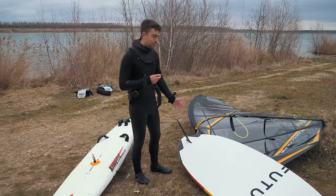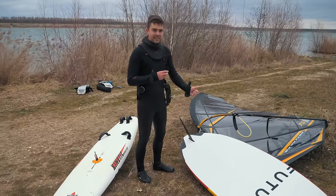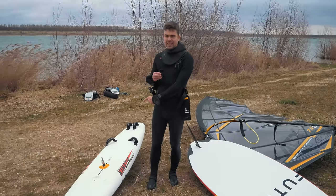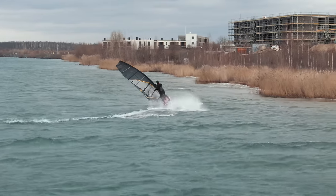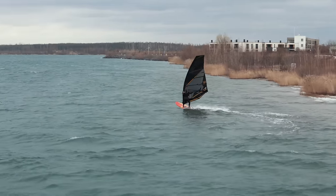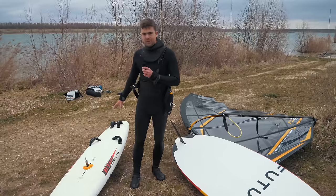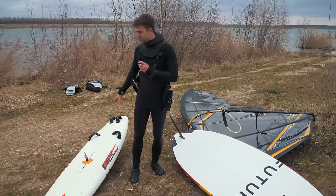Then of course I got back into my rhythm. And yeah, it's faster. I would say it gets planing even a little bit easier than this one. Jibes is no comparison on this board, of course. Going in a straight line, it's faster and so on. But weirdly, I felt more control on this one. I think this is because this is so much slower and longer.